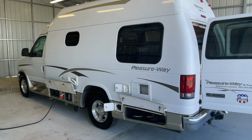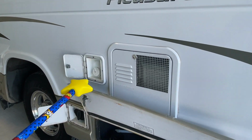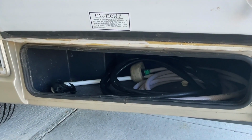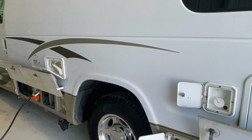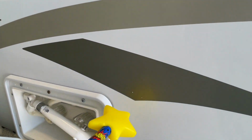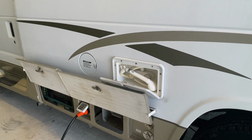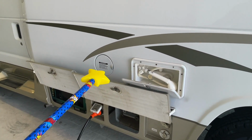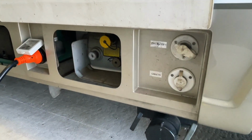Come around to the driver's side. Got the back of the water heater. Got your fresh water fill for the onboard fresh water tank. Storage compartment. Sewer hose storage. Got an outside shower. Got a small nick on the stripes. They are in very, very excellent condition, very minimal blemishes. Got the fuel fill for the onboard generator as well as the engine. Generator will stop running around a quarter tank.